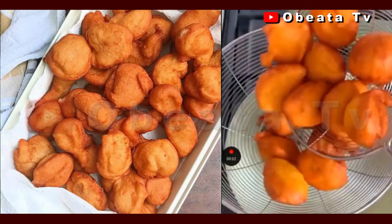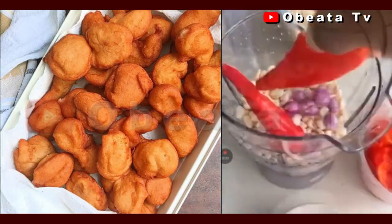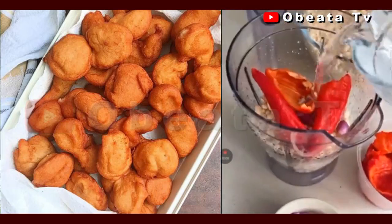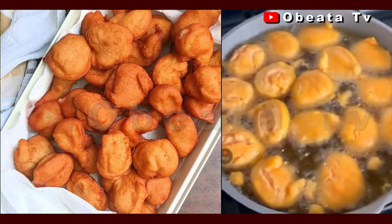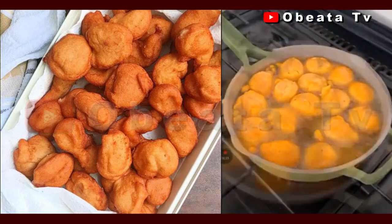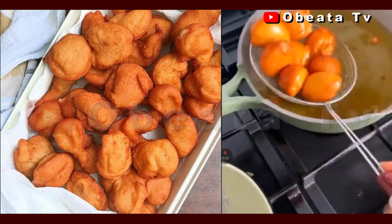The number three na the akara. You see, akara na classic Nigerian small chop wey dem make from black-eyed peas wey don peel, blend with onions, peppers, and seasoning. Shape the mixture into balls, then deep fry until it turn golden brown. Akara na protein-packed snack wey dey fill belle and sweet.